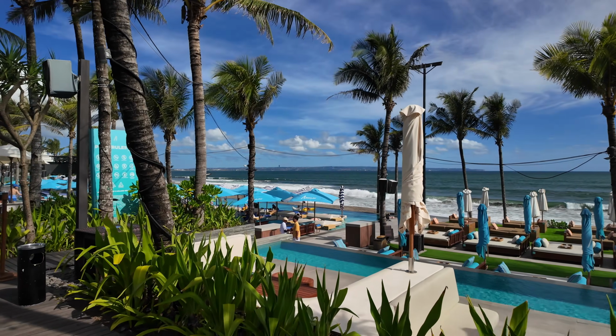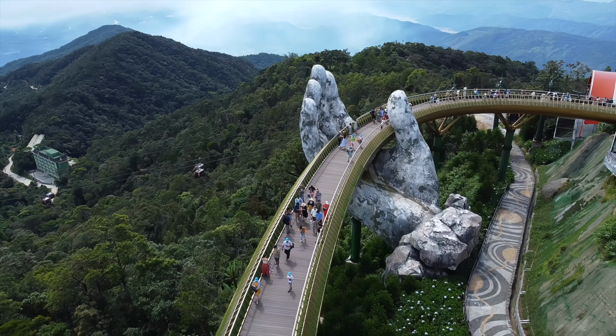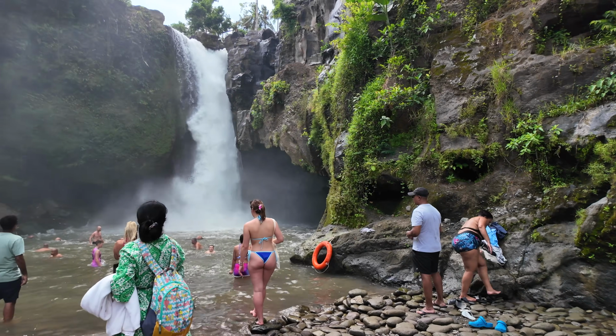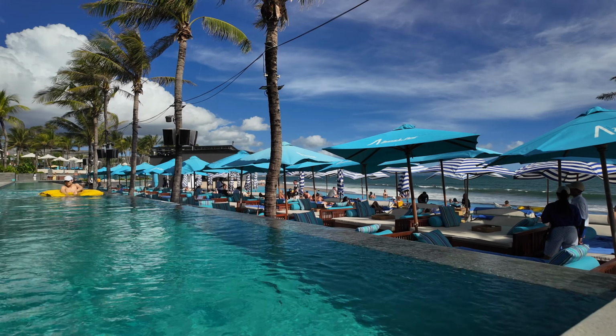Da Nang or Bali, which one's better for digital nomads in 2025? Both are popular spots in Southeast Asia, and for good reason. They've got great weather, reliable internet, and a lifestyle that doesn't cost a fortune. But even with all that in common, the day-to-day reality in each place feels really different.